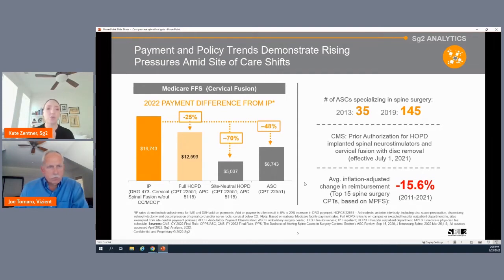Now, lastly, on the pro fee side, you can see a data point here. It comes from a study that came out in 2020 where an analysis was done looking at the inflation-adjusted change in reimbursement for the top 15 spine surgery CPTs that are used. Last decade, you can see that there's been a crunch there as well once you take inflation into account. So in summary, we're feeling some pressure.